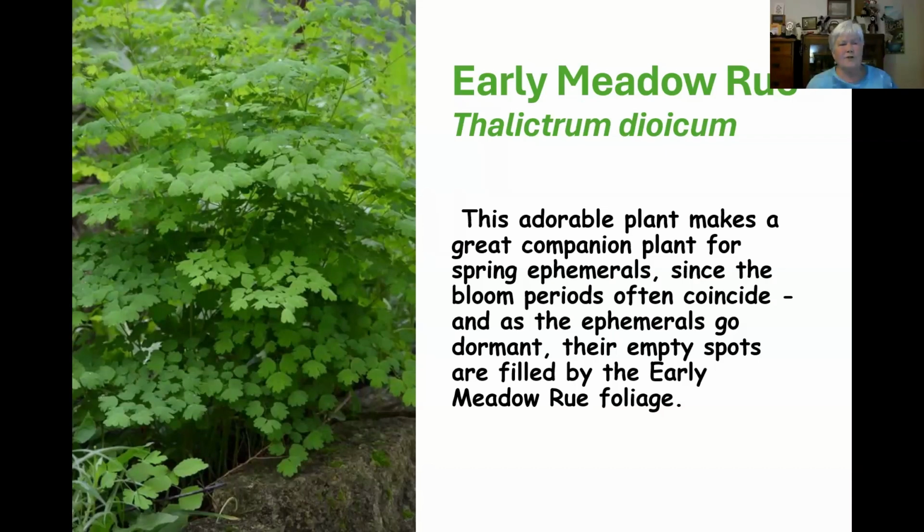So this is one that you can use to fill in for spots because it comes up later. So when your ephemerals are going dormant, you can have this in there and it'll start covering up that space that was once filled by those things that were blooming earlier in the season.